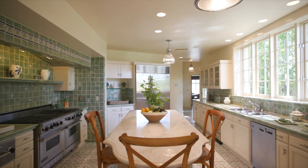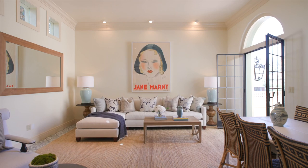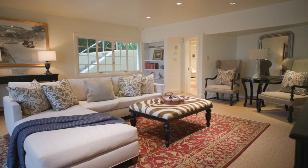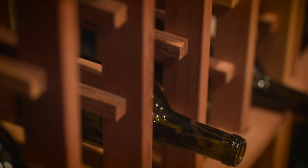One of the best things about this house, it all feels very usable. I can see someone starting their morning in the breakfast room with a coffee. There's a great patio that flows to the outside. You have views of the observatory. We've got family rooms, dens, sitting rooms, suites. Everything here feels very comfortable and very at home.